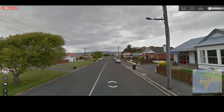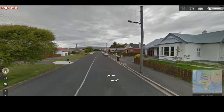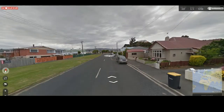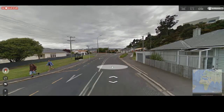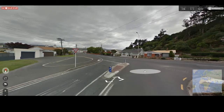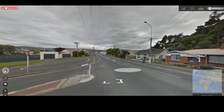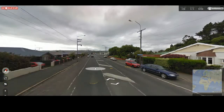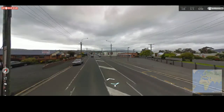This is Gourlay Street. Let's go north. Gourlay Street. People walking. Give way. We're the Google car. No one else should look out for us. Yes, they're driving on the left. Let's do the same.